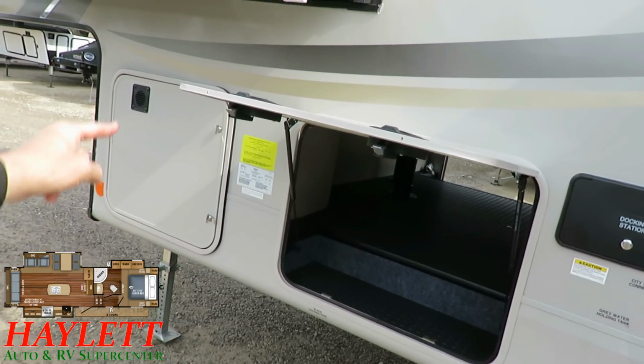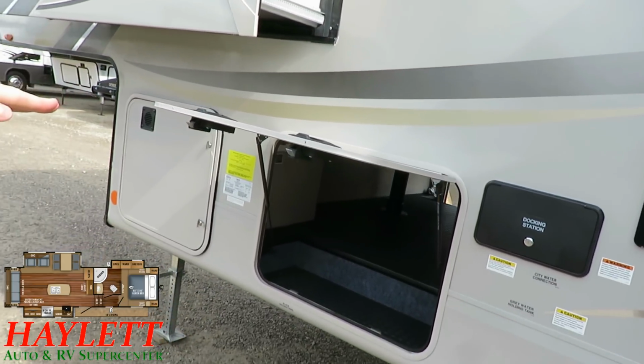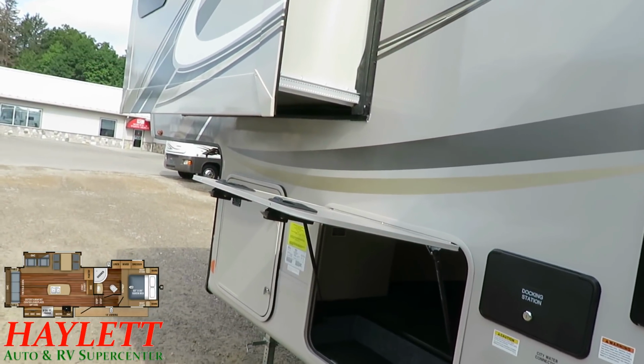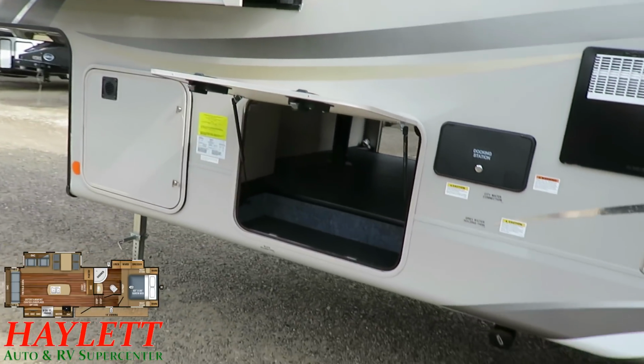And once again, smarter. Notice that there's not a cheap plastic holdback holding this door open at a near perpendicular, almost 90-degree angle under that bed slide. Because if it was, that plastic holdback would break over time. They strut the doors to make sure that's not going to be the case.